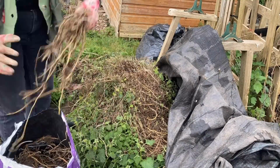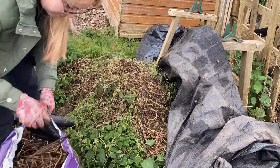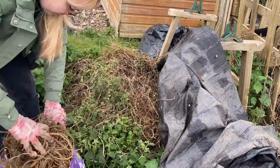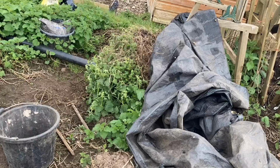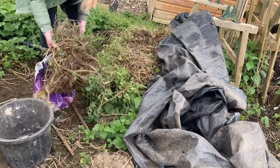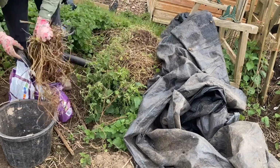So yeah, I thought I'd just make a little head start, bag some of this up, make this pile a little smaller, and start clearing these little areas bit by bit rather than trying to do everything all at once and then getting really tired and overwhelmed and not wanting to be at the allotment. So yeah, some of these roots are just absolutely crazy.